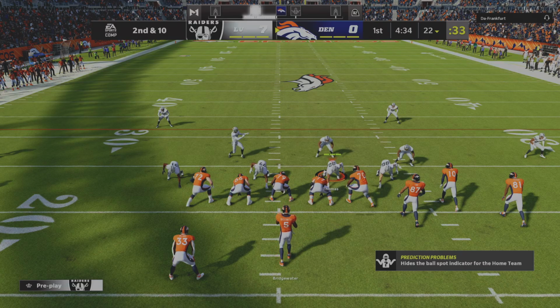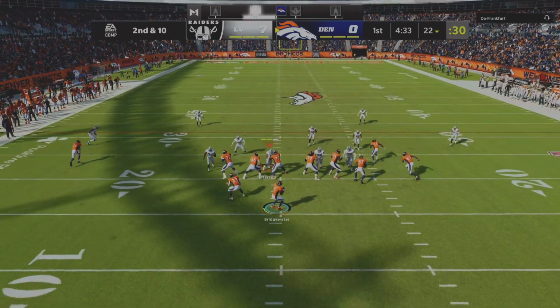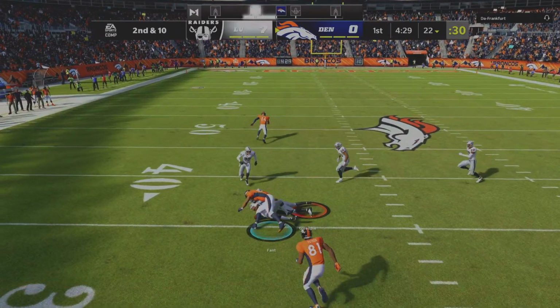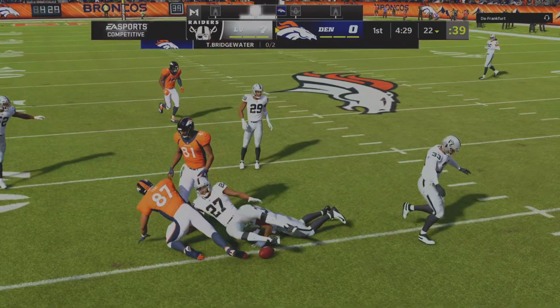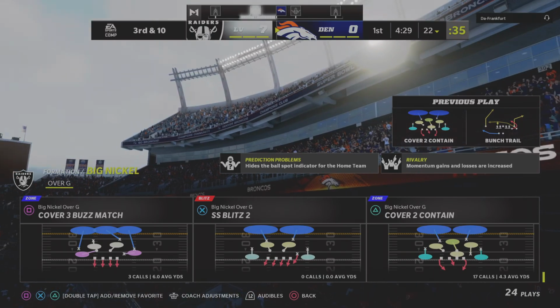So after the incompletion, 2nd and 10 from the 22. To throw, Bridgewater. And that'll be incomplete. Took a pretty good shot as he tried to pull that one in. Couldn't hang on, 3rd down.